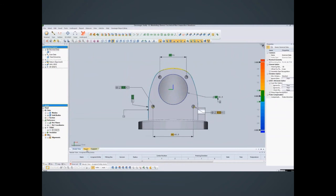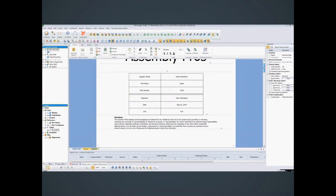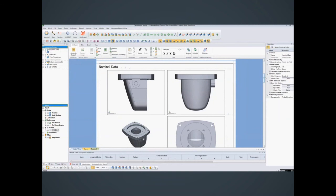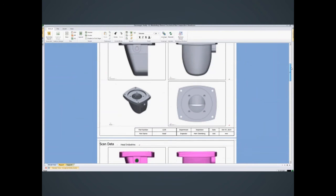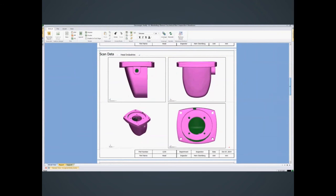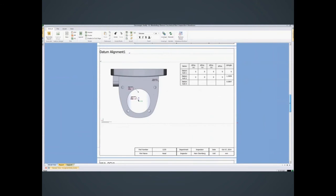Of course, the whole reason typically that we would run an inspection is to get the inspection report. So here's the inspection report that you get when you have data from a 3D scanner versus the CMM report that many of us, I'm sure, are familiar with. Again, I would much rather be flipping through this report, looking at these pictures.